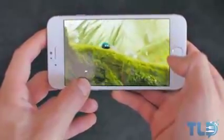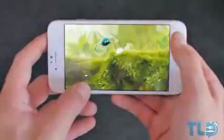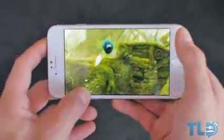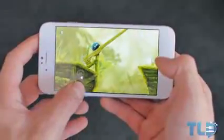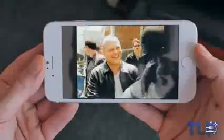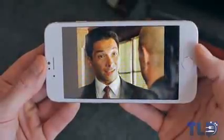Regardless, it did give me insights and a better look at what the 4.7-inch iPhone 6 will look like. I do really enjoy watching movies and media on a screen size like this. Honestly, my ideal screen size is anywhere between 4.7 and 5.1 inches, so as far as that goes, that is making me look forward to the actual iPhone 6.